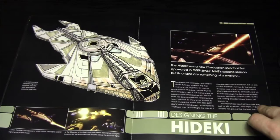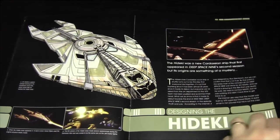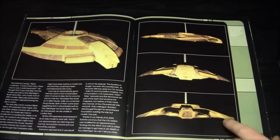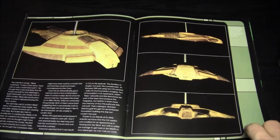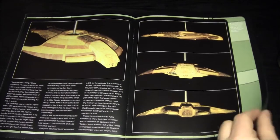Somebody's going to correct how I pronounce that. I just know personally, I think it's pronounced Hideki, but... Yes. Ooh, models. Flying models. The internet is wrong. Strike confirmed it was a union ship. Oh, I'll let you read that if you buy it.